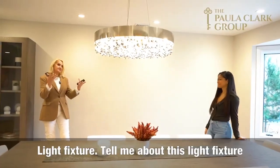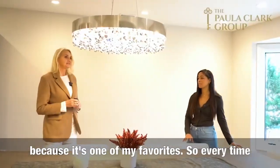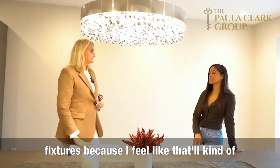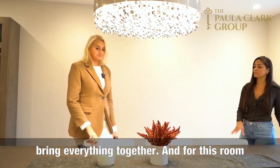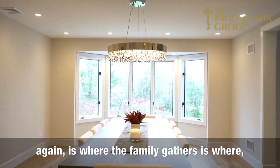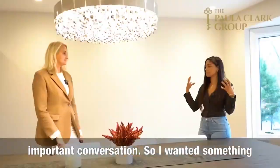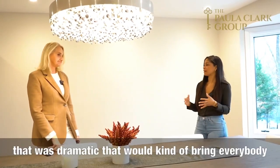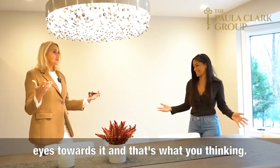The light fixture, tell me about this light fixture because it's one of my favorites. So every time I design a house, I pay a lot of attention to light fixtures because I feel like that'll kind of bring everything together. And for this room, again, is where the family gathers. It's where you sit down and you have dinners and important conversations. So I wanted something that was dramatic, that would kind of bring everybody's eyes towards it.